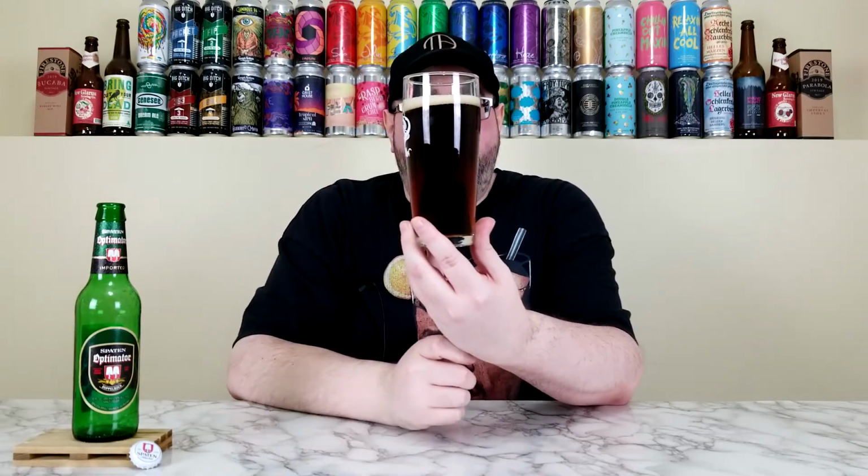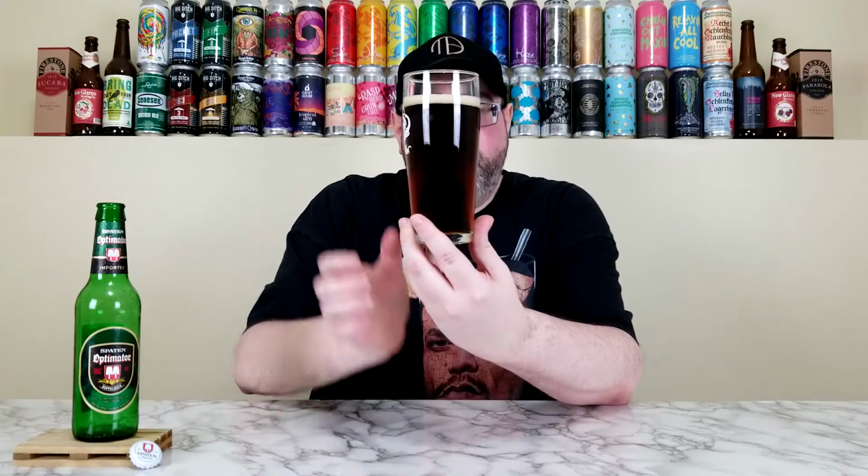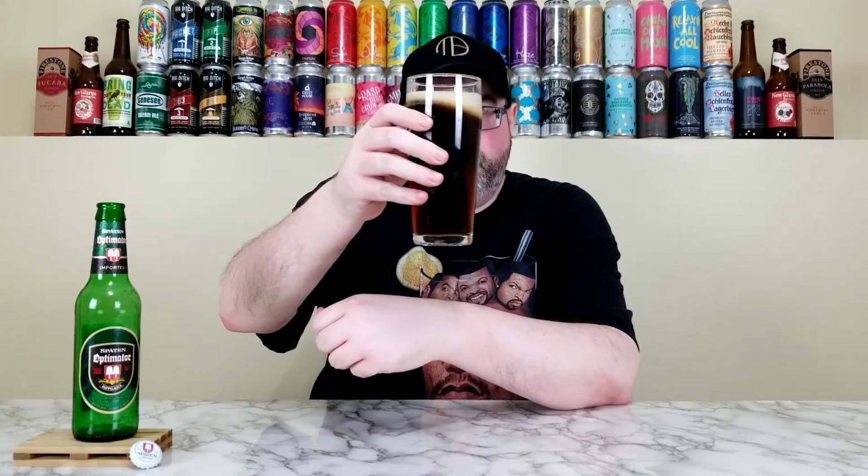About a finger of a tan colored head, looks somewhat creamy. I'd say it looks nice. Does it look like a Doppelbock? Sure, let's get a nose.